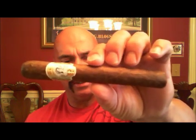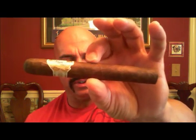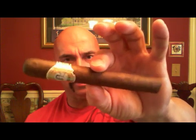There we go. There's the cigar again before we get to it. Very nice looking medium brown. As you can see, the light in here really shows if it has any ridges or what have you. It's got a few. Not a big deal. Let's see how it tastes.